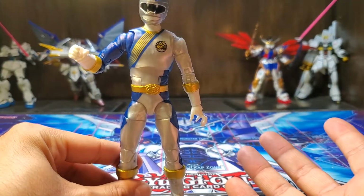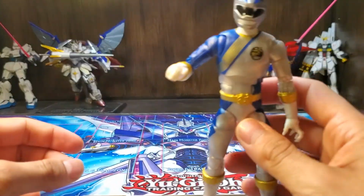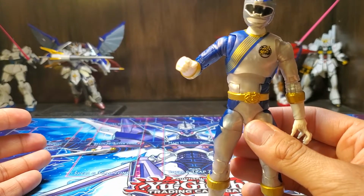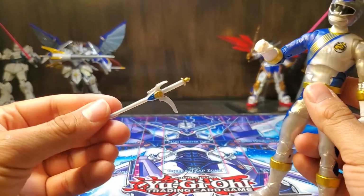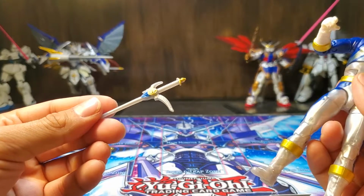I kind of wish it had fisted hands too, just for a proper punching hand, but I'm pretty sure you could just steal another pair of white gloves from any other Ranger you have, and you probably wouldn't notice, genuinely. If you just want him doing a punch, you could do that. But given he has such, I'd say, a pretty iconic weapon, being the Lunar Q, it's a literal pull Q, but also a gun and sword.